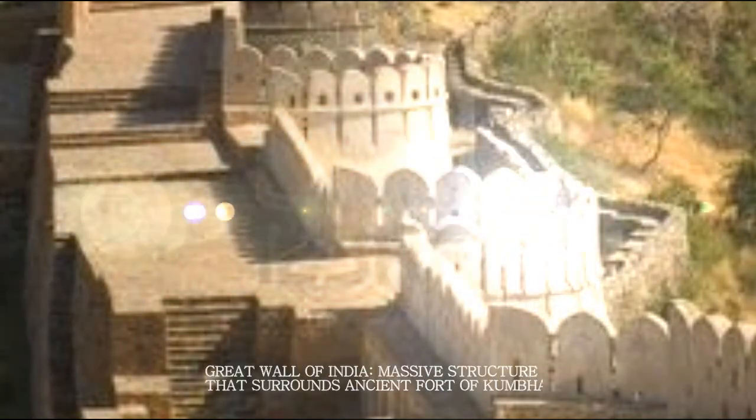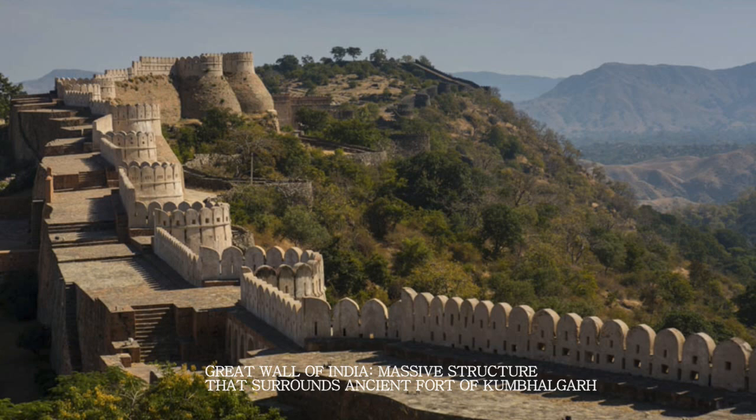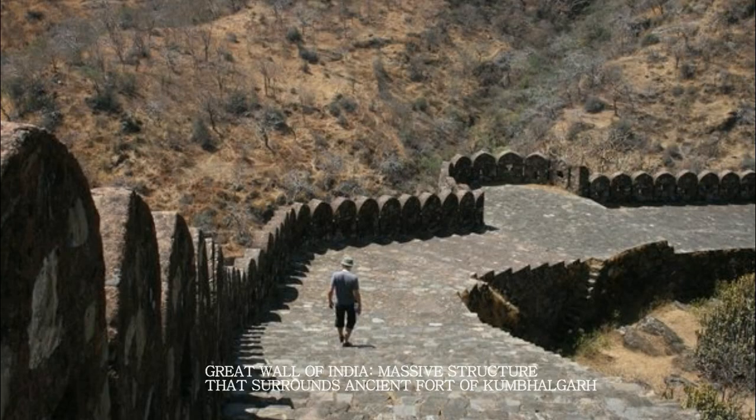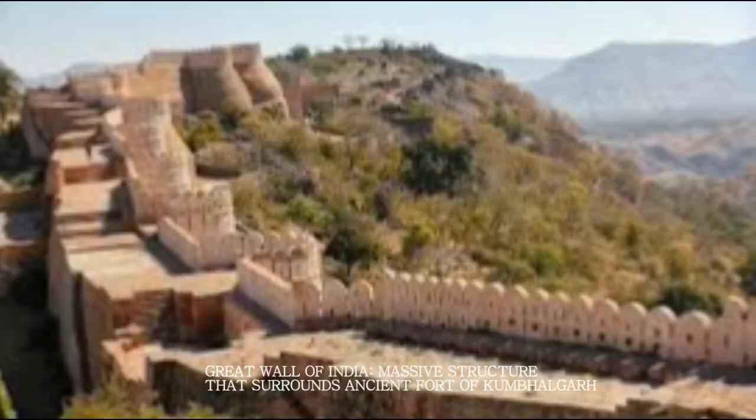Great Wall of India, a massive structure that surrounds the ancient fort of Kumbhalgarh. This massive structure is called the Great Wall of India and it surrounds the ancient fort of Kumbhalgarh. Kumbhalgarh, the second most important fort of Rajasthan after Chittorgarh, is located in Rajasthan in western India.